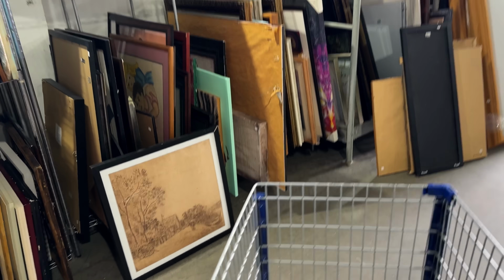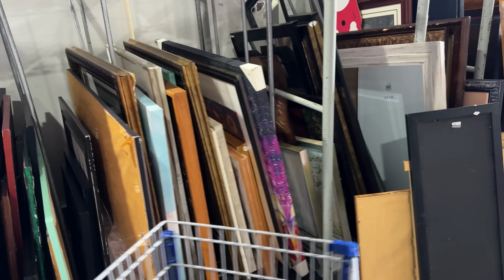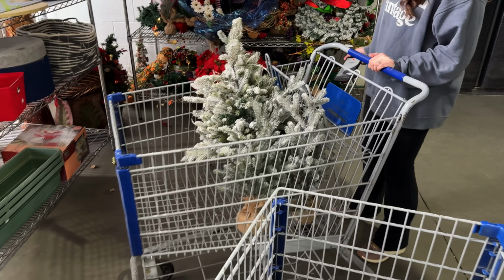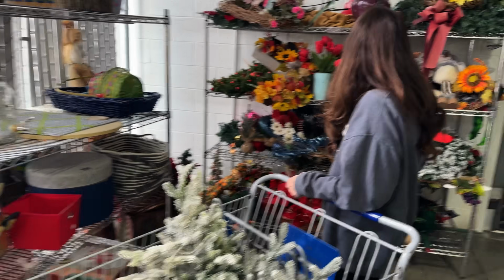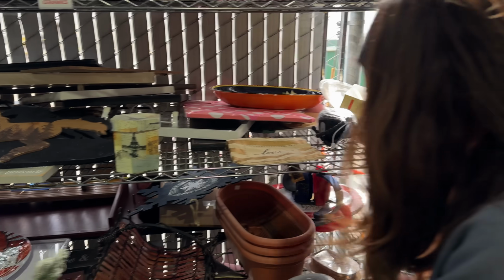Let's check out these frames. They've got a ton out. I like that old print there. Jamie's over here hitting up the greenery for Christmas. It's like $3 each. So today we are actually here thrifting, looking for some stuff to paint with milk paint. Okay, the Christmas trees don't count, but you gotta get a good deal on anything.